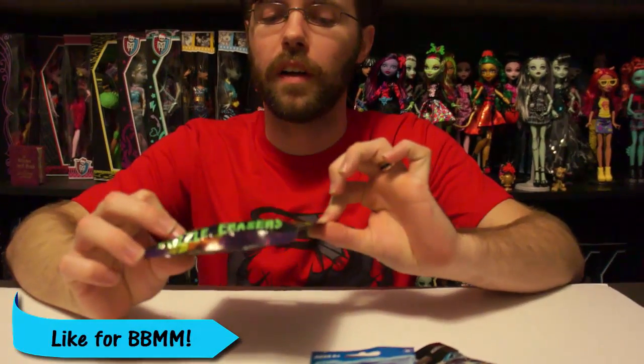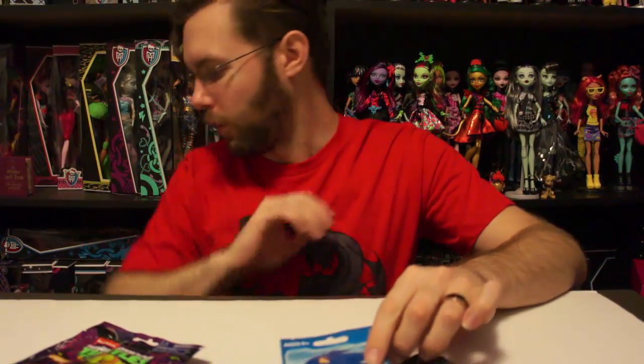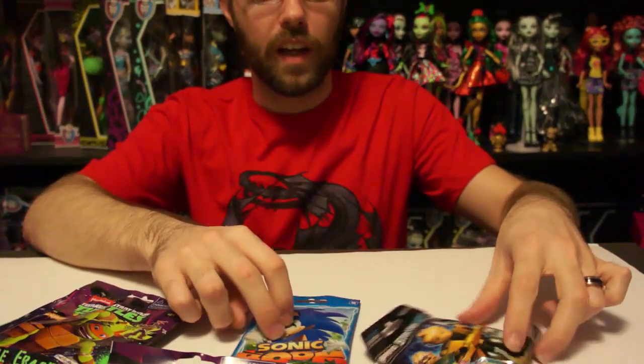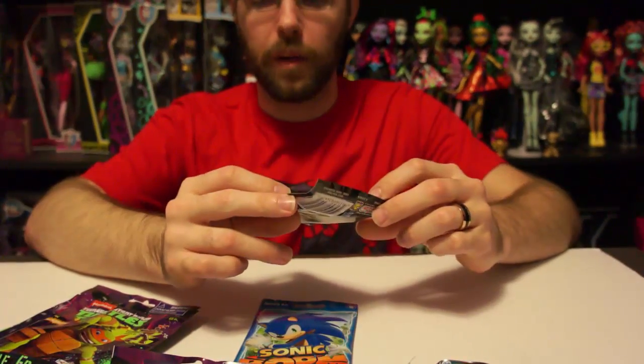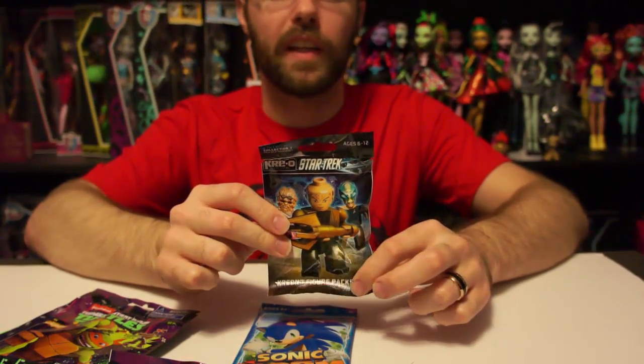Hey everyone, so it's another Blind Bag Mania Monday, and today we only got a couple new things to open. These Teenage Mutant Ninja Turtles Puzzle Erasers, which is brought to us by Butterfly Candy. Yes, from her Treasure Chest Mystery Box. And then we also got a Sonic dog tag that I picked up from Target in our latest toy hunt, and a Star Trek Kre-O blind figurine that we also got from Butterfly Candy's Treasure Chest as well.